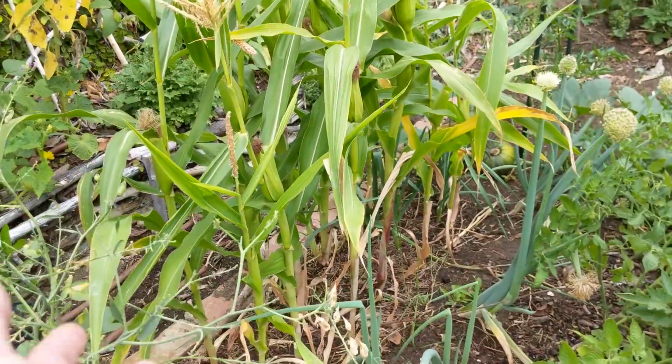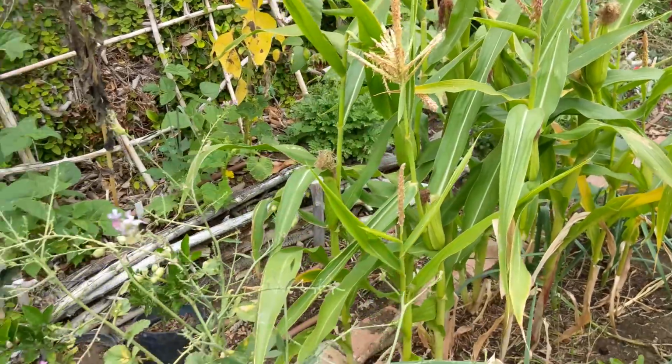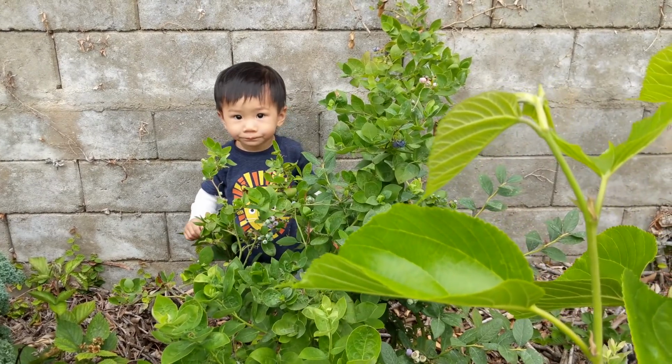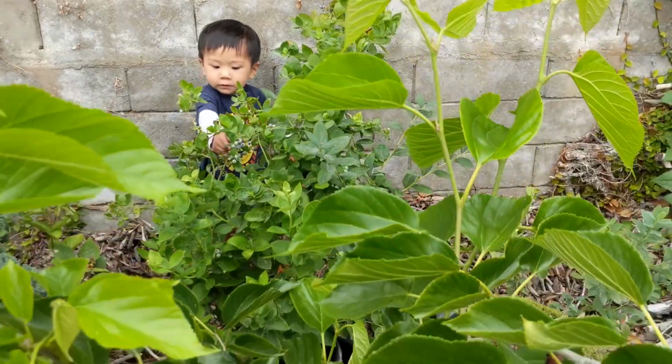Over here we have the strawberry corn that's producing ears now. Let's take a quick look at what Grant's doing. He likes to pick blueberries and help himself to them, and he just got caught. Grant, only the blue ones, okay?